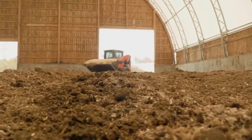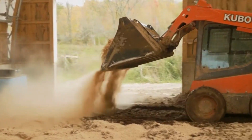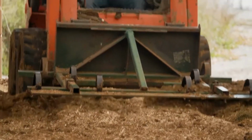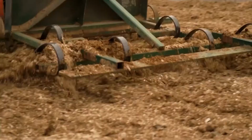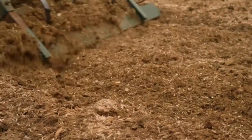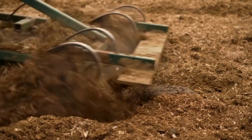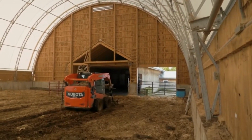This bedded pack facility gets new sawdust put down once a week, and then it is aggressively aerated with either a spring-tooth harrow or a rototiller on the front of a skid steer. And we're doing that 2 to 3 times a day over the course of the winter season, which allows us to reduce bedding, and it actively composts the material. So most of the winter it's cooking at 140 degrees. You can imagine a nice fluffed up 18-inch deep bed of 140 degree stuff in the wintertime is like a Tempur-Pedic for a cow. They absolutely love it.